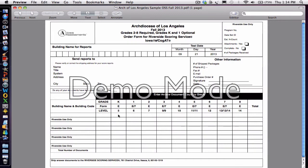Down here, this is where you indicate how many answer documents are coming in for your school by grade level. And again, this is the aggregate of the number we find on the class ID sheet, the teacher ID sheet. So take those teacher ID sheets for each grade level. If you have multiple teachers or multiple classes, add those up and then put those numbers in here.